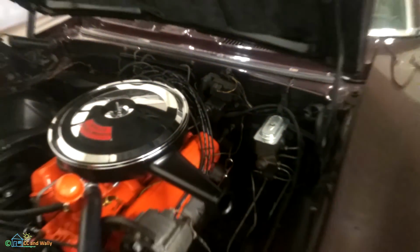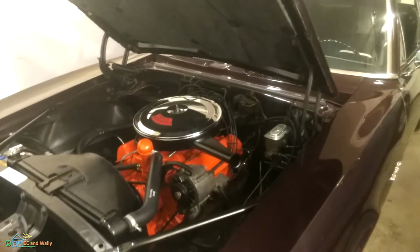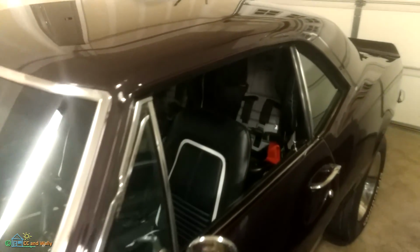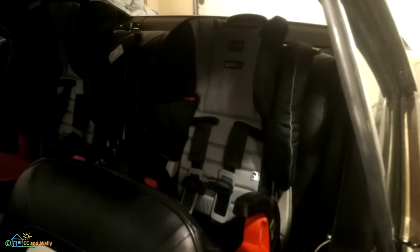Car, which means it's a true Camaro SS. Also, it is a numbers matching car, but this is an early production '67 Camaro. The engine block is dated from November. Oh, and of course, there's the rear car seats.